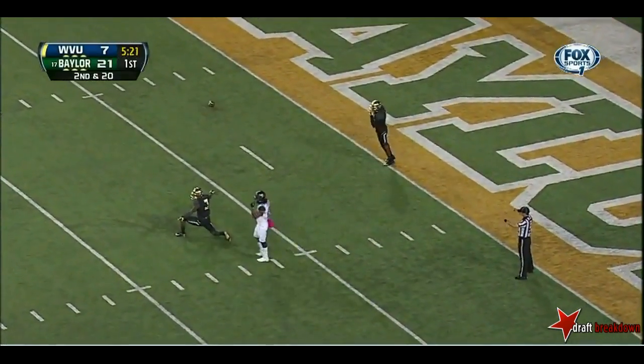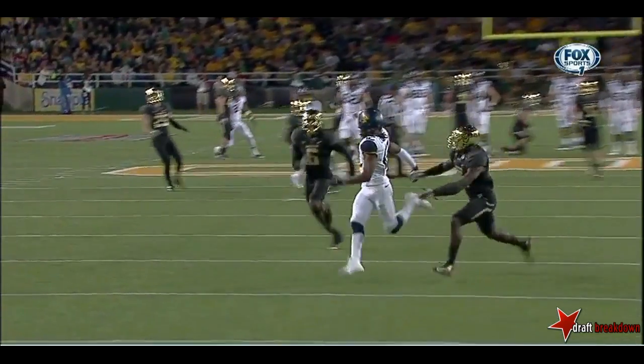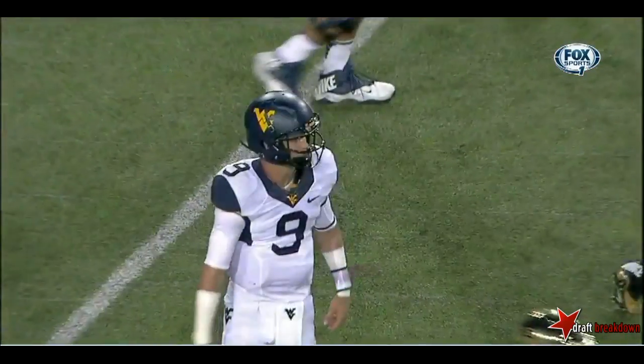There should be. Looked like a little horse collar on the backside, on the left side corner in coverage. Yeah, you're going to see a little bit of contact here. That's a lot. I'd throw the flag if it were me, to be perfectly honest.